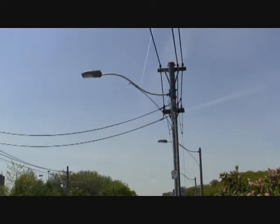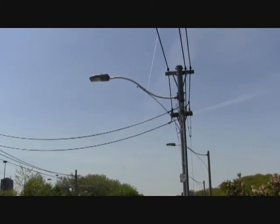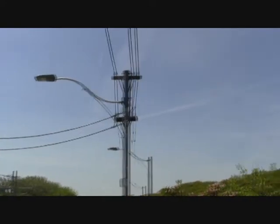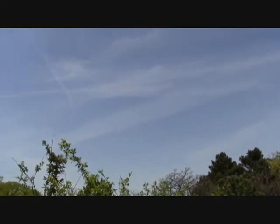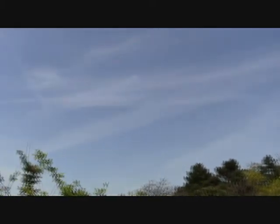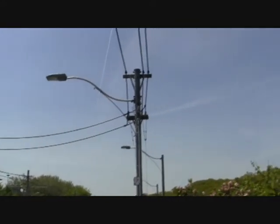Some are right above my head. And there's a plane up there. I don't know if that'll come out. There's a few planes doing it. They're just seeding this place like crazy. Look at all that over there, the whole sky. I'm not even looking at the monitor because it's so sunny I can't see anything. I'm just pointing the camera, hopefully in the right direction, so that it'll pick up what's in the sky. The whole sky is just full of these chemtrails.